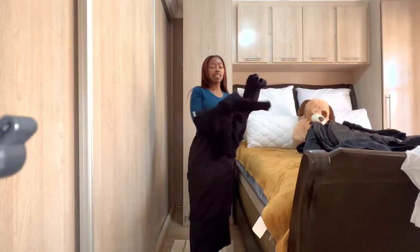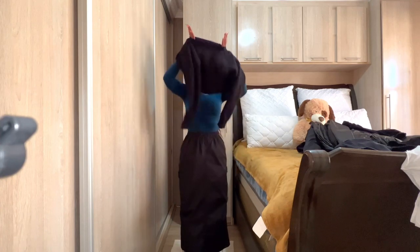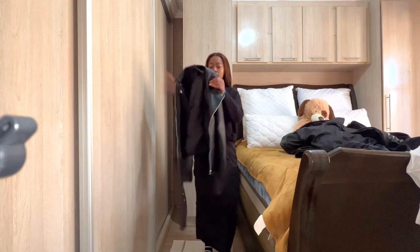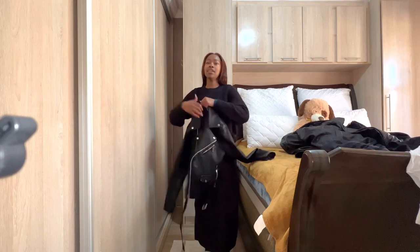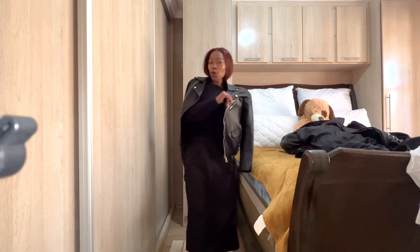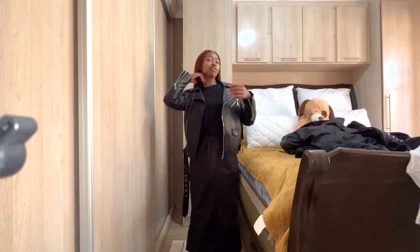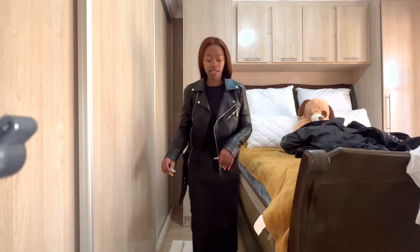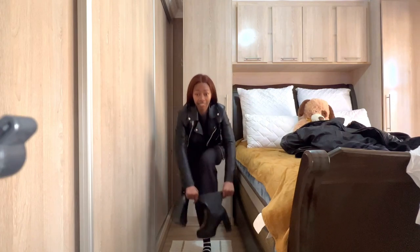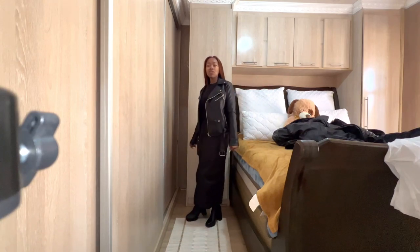First outfit, it's a cardigan. We have this leather jacket. It's actually up to you how you want to wear this. You can put it here on top like this, keep it cute, keep it nice, or literally just wear the jacket, look nice, look cute, and then wear these boots. Leather jacket and the cardigan with the boots. Tell me what you guys think about the outfit.